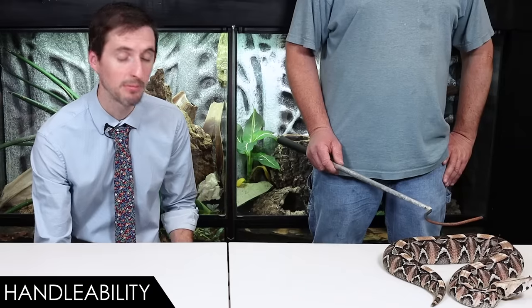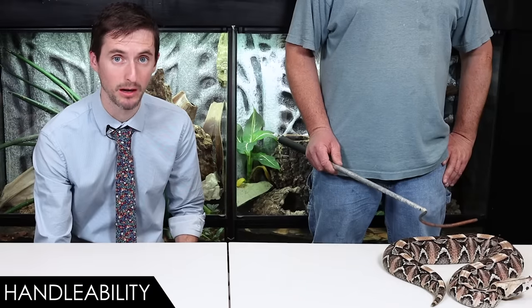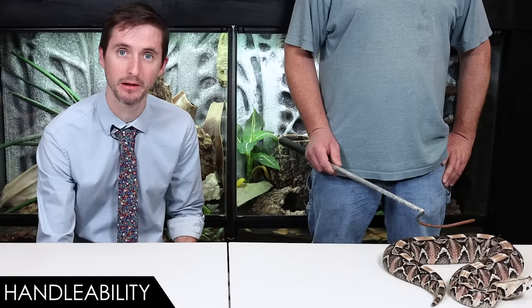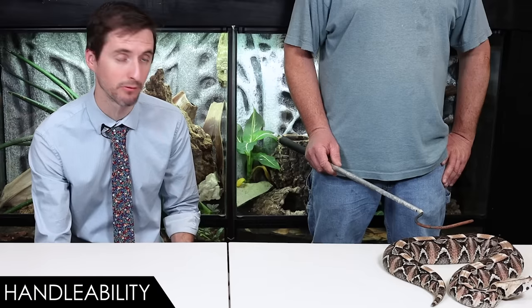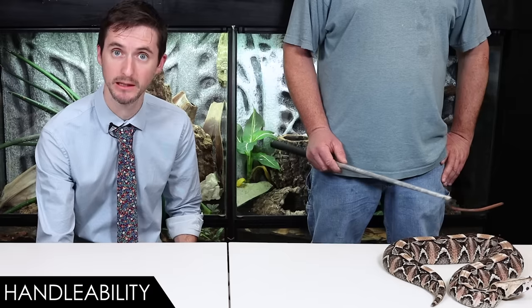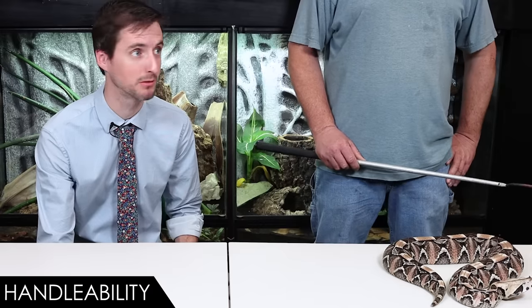This snake can be safely moved using proper tools. In fact, this snake is not any harder to move around than a blood python. You're going to see in a lot of ways, I'm going to compare this to a blood python. This is the crazy man's blood python, absolutely.